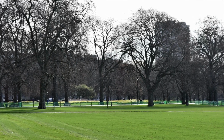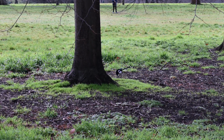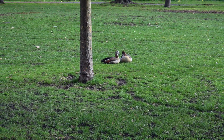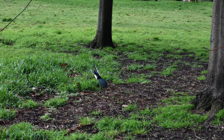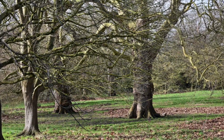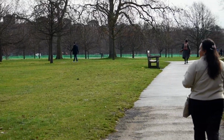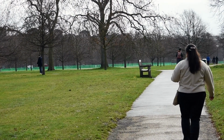They started off a little wet. It was just slightly drizzling, but we could handle that. We had a raincoat, we had our umbrella, and of course it was on and off. It would start raining for a little bit, then it would stop. And again, it wasn't a heavy rain, and then all of a sudden the sun would come out, and you could just keep on walking.